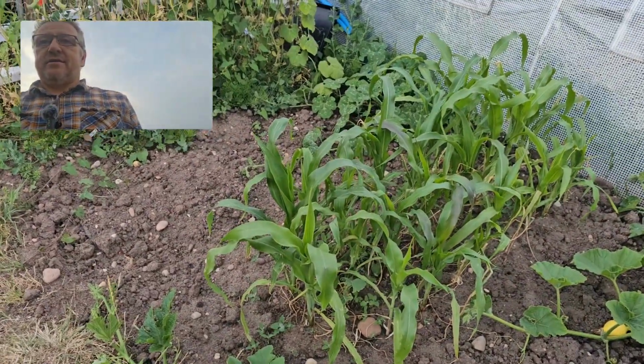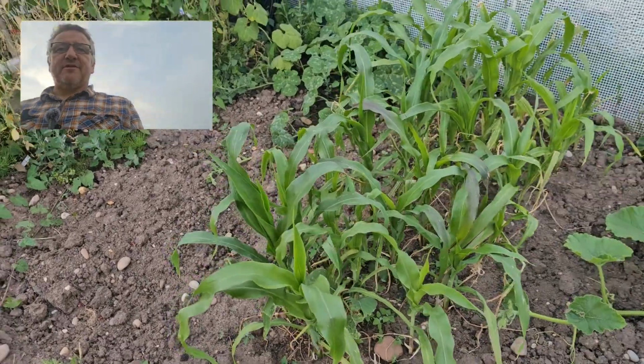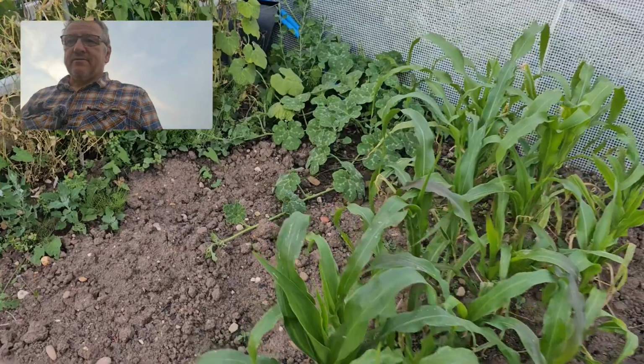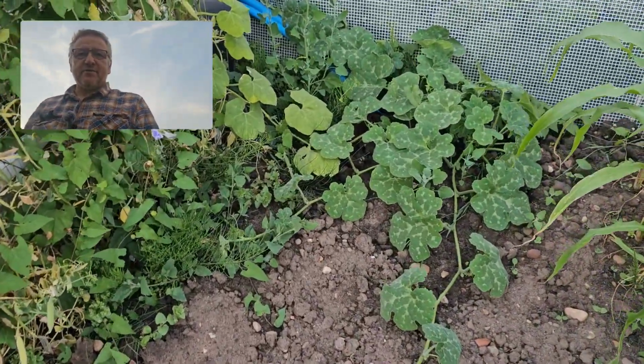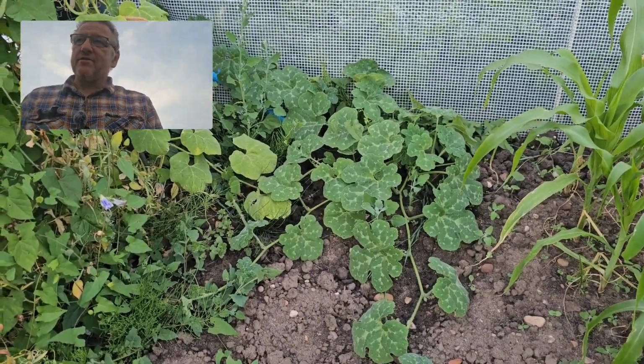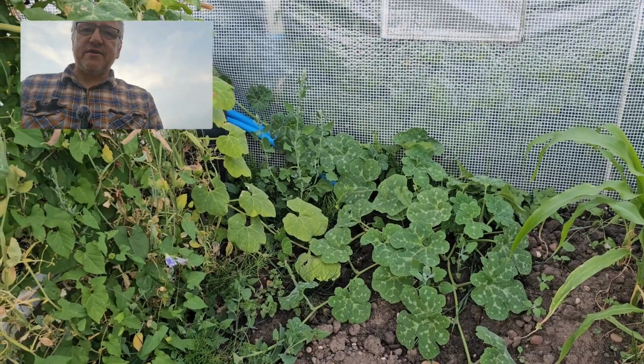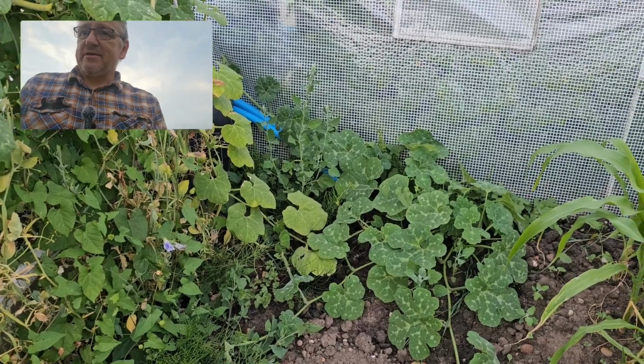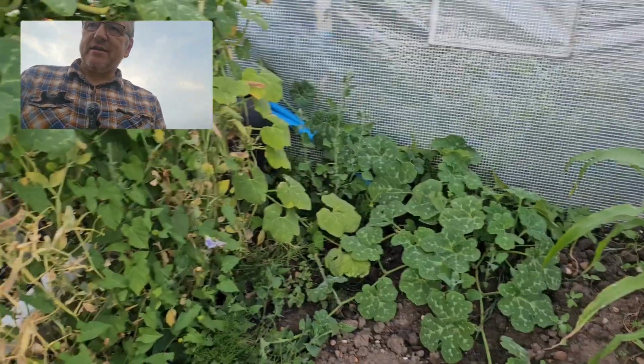The glass corn, I was really late planting that. I'm hoping I get something out of it. We've got a shark's fin gourd there. The actual gourds off this are supposed to taste like shark's fin. I'm not sure how true that is. I've never grown this before, but it's something that we'll try.